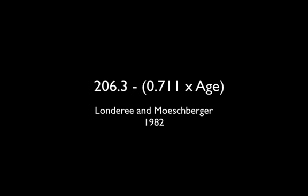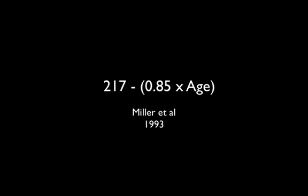So we've got 206.3 minus 0.711 times your age. So a pretty complex formula. You've got to dig out the calculator to work that one out. But you can see that because it's a percentage of your age that you're subtracting, it's not necessarily going to be a linear response there. So that's the first one. And they're all kind of along the same sort of lines, just with different figures here.